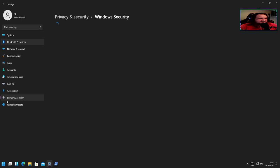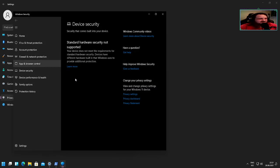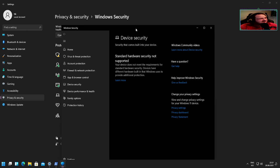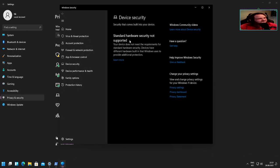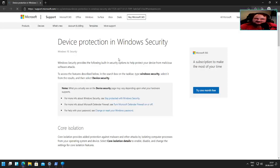Windows security, this is probably exactly the same. Yeah, device security. On device security, we have... Huh! Standard hardware security not supported. Your device does not meet the requirements for standard hardware security. Devices have different hardware built in that Windows uses to provide additional protection. Is this because this TPM chip is missing?